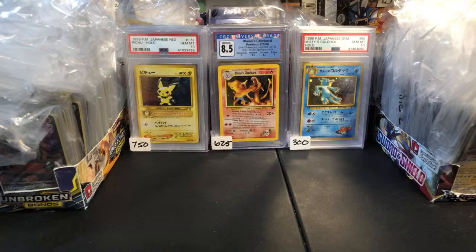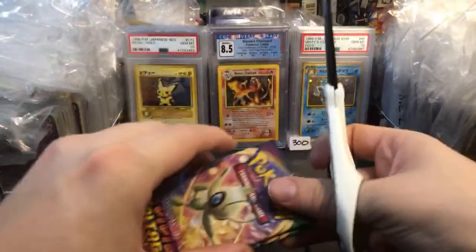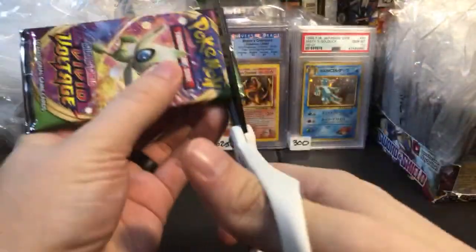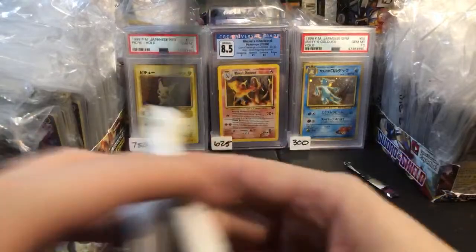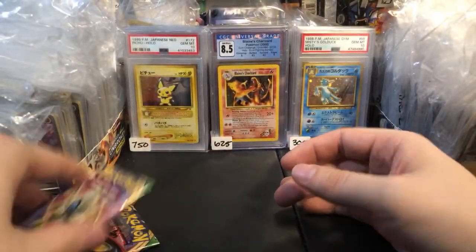Gabriel Hernandez says, 2 packs of Vivid sold my Pikachu today, so I'm hoping to snipe another. All right. It could happen. Why not? Sneep says there is no shop of Pokemon in Pakistan. That's because you haven't opened one yet, man.